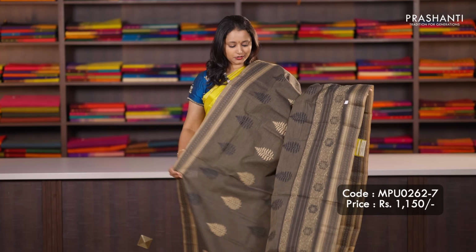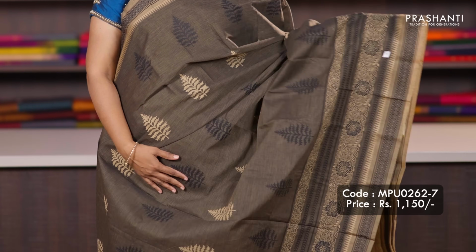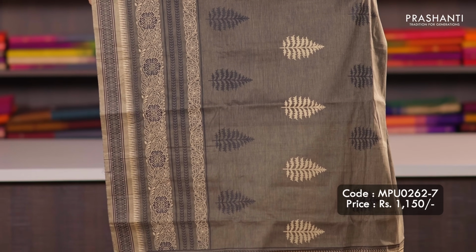Grey, another beautiful sari with block prints running all over the body with very pretty thread woven borders on either sides. That's the pallu, a beautiful pallu, and a contrast plain blouse priced at 1150.